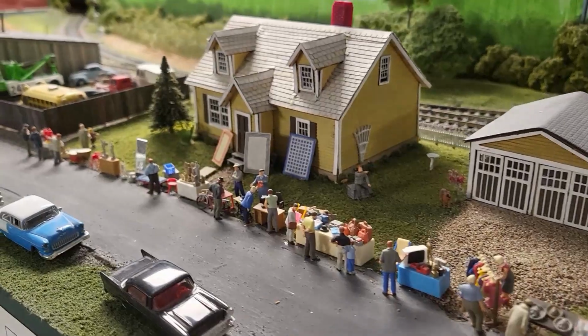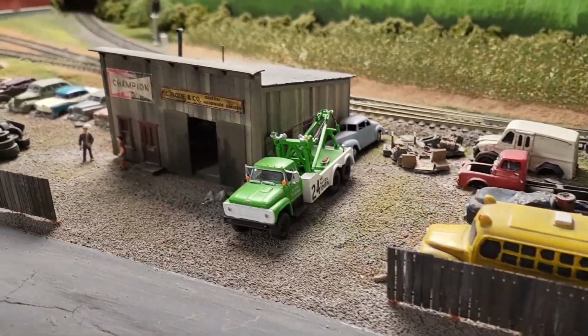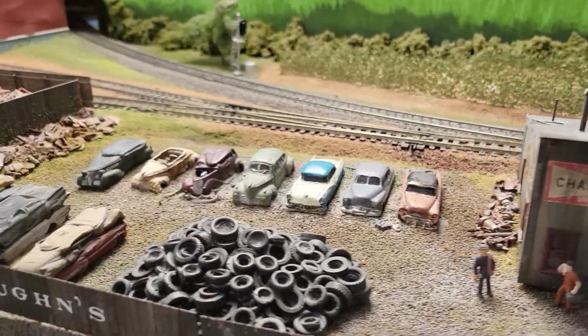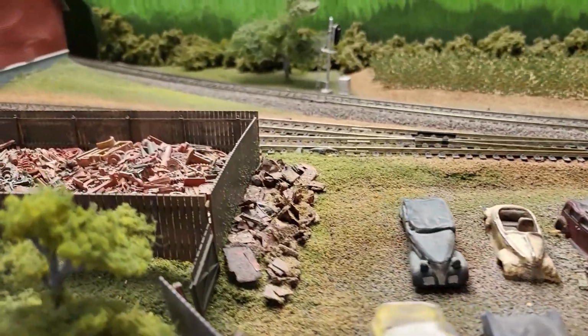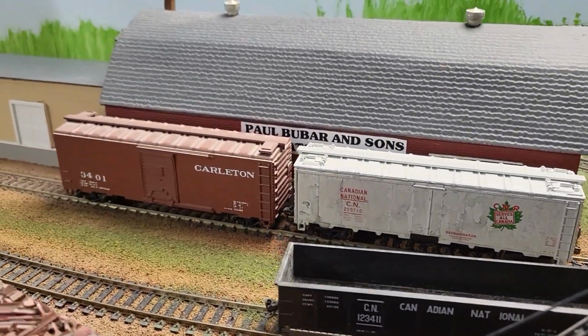There's also a yard sale here. This is one of the things that visitors often remark about. There's a salvage yard next here. And finally, there's yet another potato warehouse, with this one also connected to the local farm chemical dealer.